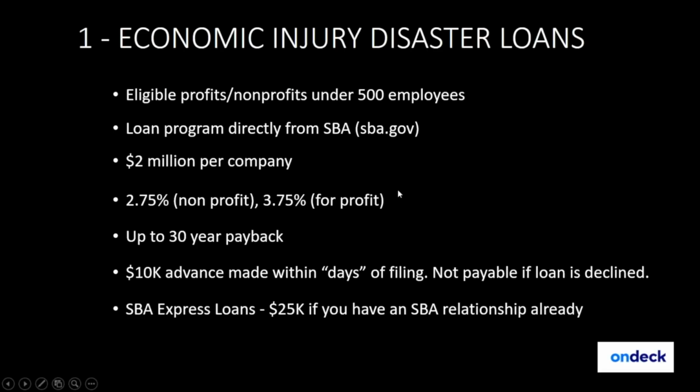Finally, if you have a relationship with the SBA, you've done work with them before, you've gotten loans from them before, which effectively means that you're in their system and they know about you, then you can actually get more money, even faster. Apply for the SBA Express Loan Program. You'll see it right on their website. If you do that and they've got you in the system, instead of $10,000, you can get a $25,000 advance and you'll get it just as quick as the other $10,000 advance, hopefully quicker because you're already in that system. So having a prior relationship with the SBA should certainly benefit you.